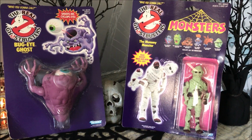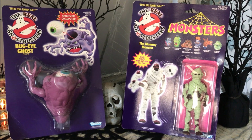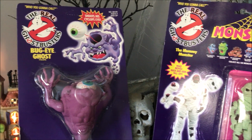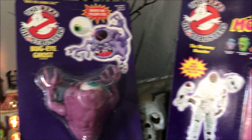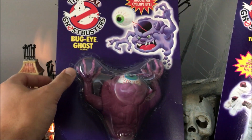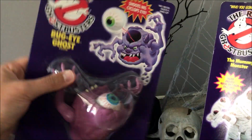Then here are a couple of my carded Real Ghostbusters figures. I bought these in the package because I had these 2 as a kid, and I just kind of wanted to have them in their original carded state with the fantastic artwork that Kenner put on their cards. This is the bug-eyed ghost here. I have a great memory of my grandma getting this figure for me back in the day.